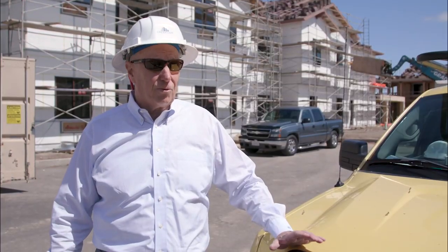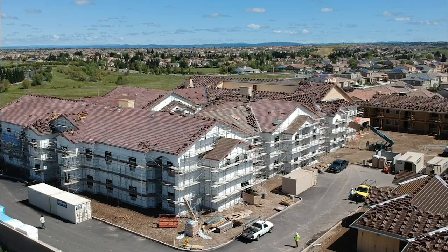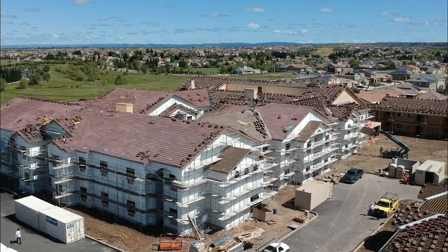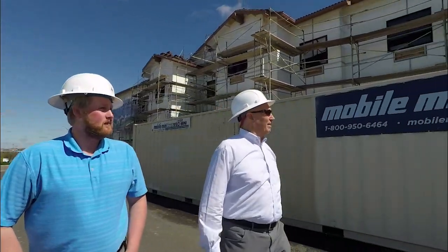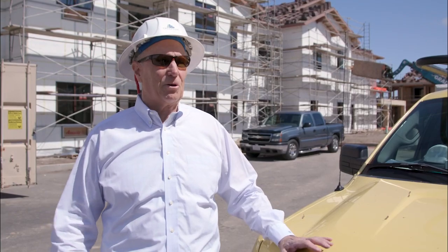This is our last residential development in Stanford Ranch. It's 112 units of senior living. You've got assisted living, independent living, and memory care. Some people think I'm building it for me, but I'm hoping I'm not in here too soon.